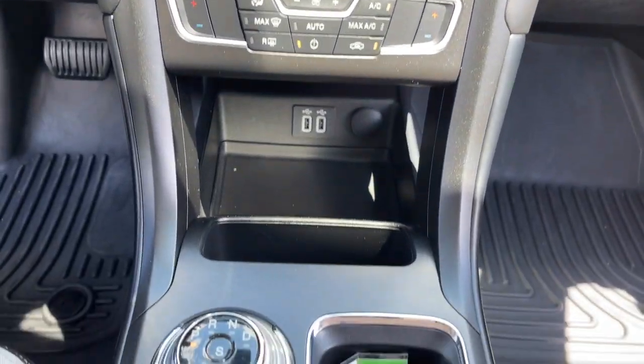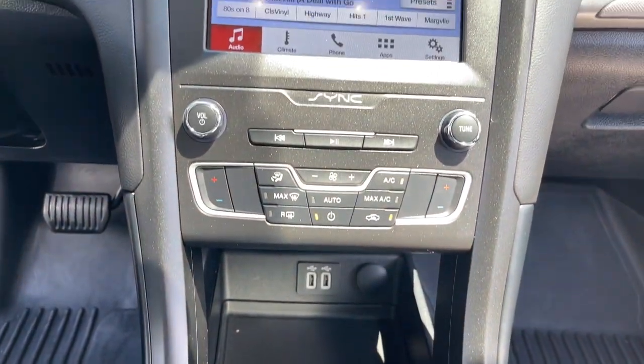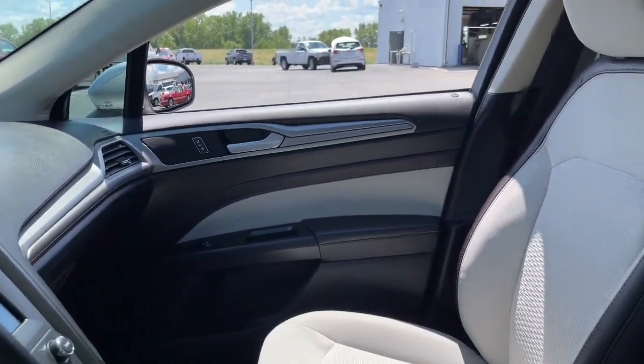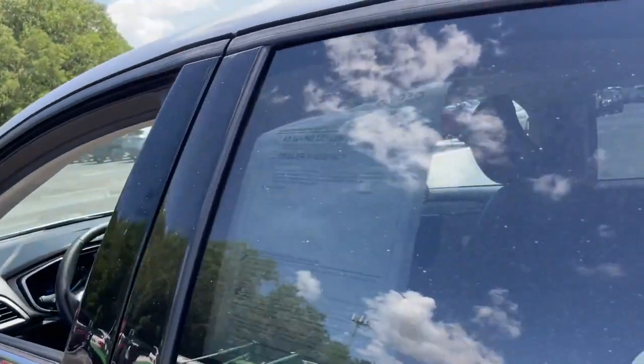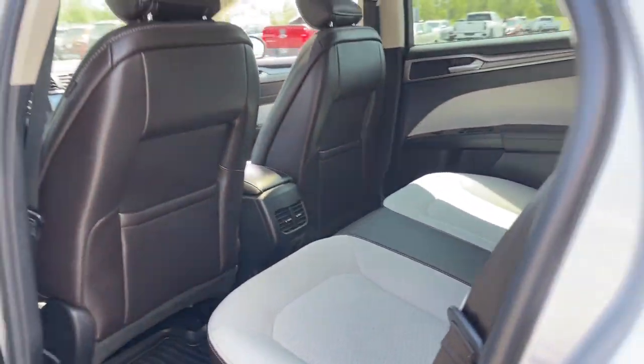These are just some of the great options this vehicle comes with: sun, moonroof, keyless entry, power passenger seat, electronic stability control, aluminum wheels, dual zone AC, power driver seat, intermittent wipers, tire pressure monitoring system, trip computer.